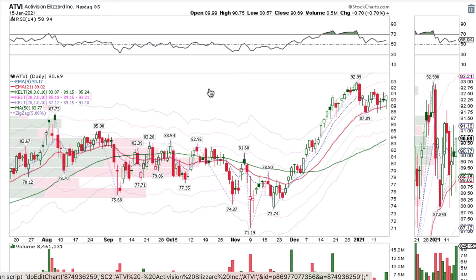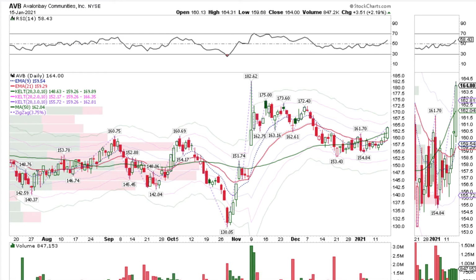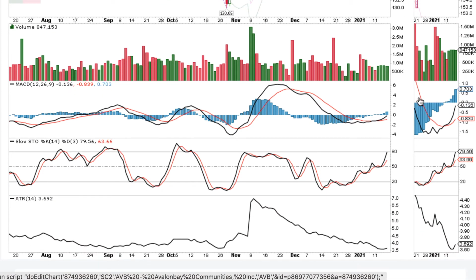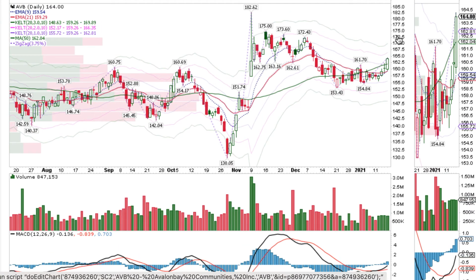You saw what GameStop did last week. REITs like AvalonBay Communities, a company that specializes in rental properties, has a very large cash balance where they can take money and buy distressed properties at discounted prices during the current markets. Has a very good balance sheet. One of my favorites this week, looking for a follow-through. Volume showing institutions have been active, MACD crossing and stochastics rising. ATR is starting to turn, so we could see bigger candles and bigger ranges.